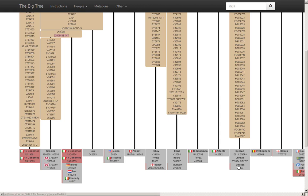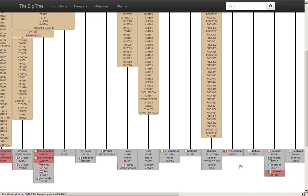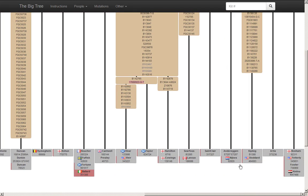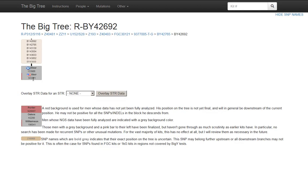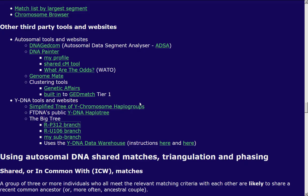These mutations only occur in men called Duncan, but some of them spell it with a C and some with a K. And you can scroll over to the right. And you mightn't want to look at the whole thing together, but you can look at any small branch as well. You can click on that branch and you can say, show me the block tree, and it just shows you the two Weirs. Again, the DNA is the same, but the spelling has mutated. One is Weir with an A, the other is Weir with an I. And we were talking about Griffins and Griffiths earlier. I should have looked for the Griffin and Griffith branch, but I didn't think of doing that.